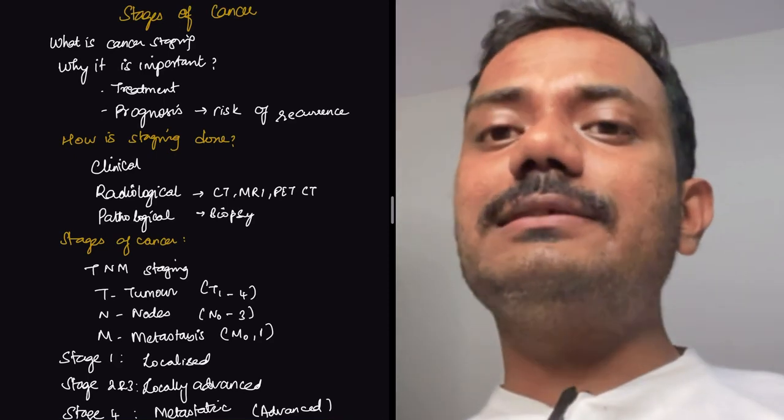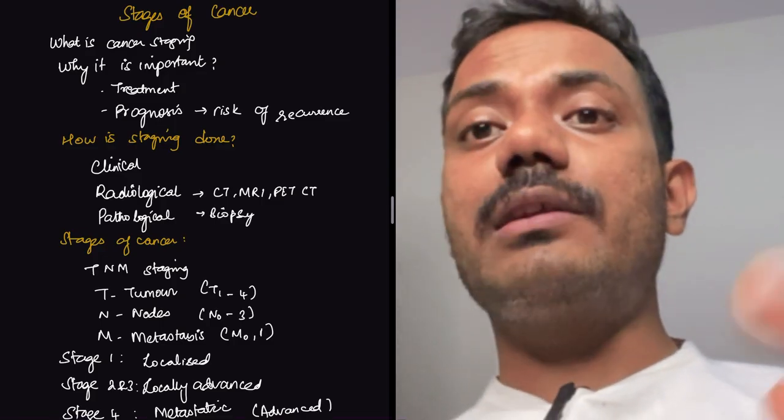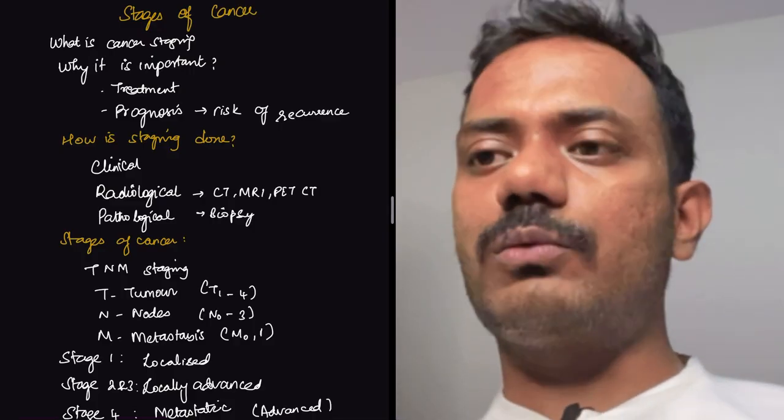Cancer staging tells us how severe the cancer is. In this video, let us try to understand what is cancer staging, how it is done, what are the different stages of cancer and why it is important.